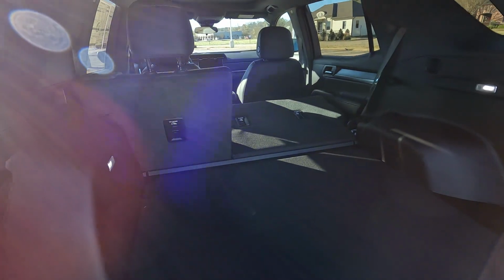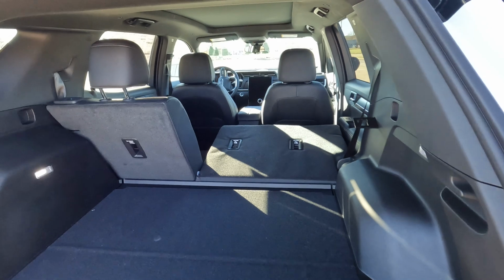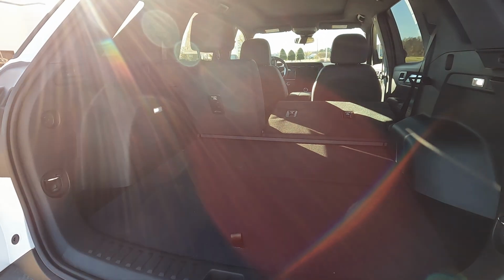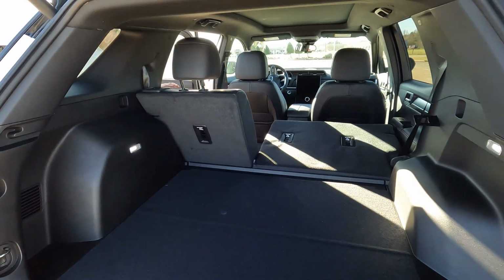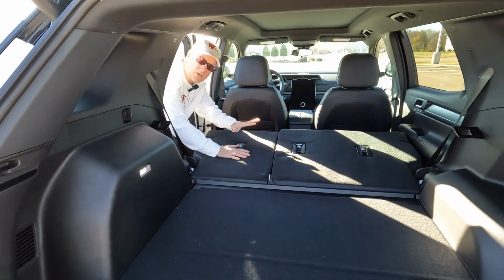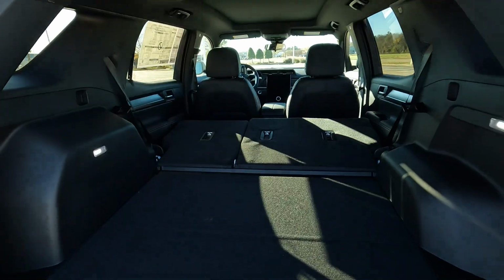So we have one seat down, one seat up, but we have a minimum of 29.6 cubic feet worth of cargo space up to 63.5. And I know if I don't put this seat down, somebody's going to complain that I didn't. So there you go. There's how everything looks when your cargo space is maximized. Plenty of room in there, that's for sure.